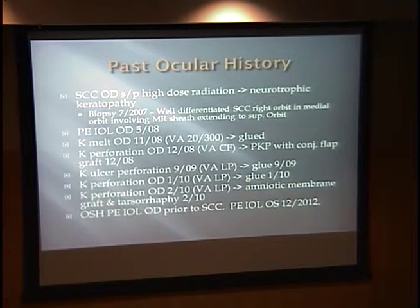So he had a melt in 2008, it was glued. Then he had a perforation, and he ended up with a corneal transplantation. He had a conjunctival graft. He had another ulcer, another perforation, and now he has this extruded intraocular lens. And this is despite the best management and the patient being compliant as well.